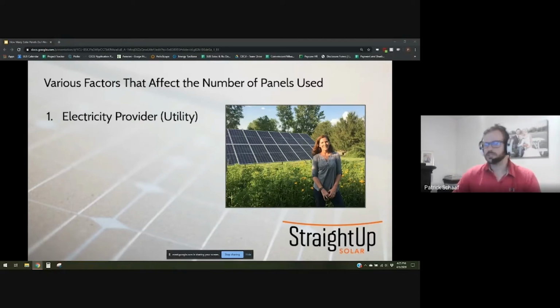So first is the electricity provider. Sometimes the utility will put a cap in place or things like that. They have certain things built into their net metering agreement, your interconnection agreement, that will determine how many panels you can put up. Two is your electrical usage history.